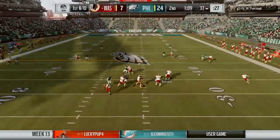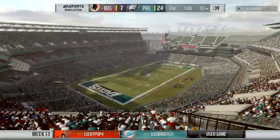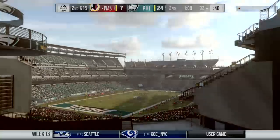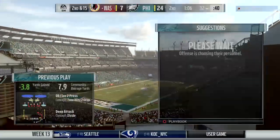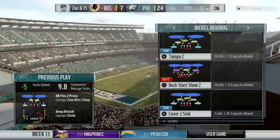On 1st and 10, it's Griffin. Now look out, Griffin hit, and he lost the football. It's loose. Now you've got to hustle your guys to the line and get them set. On plays like this, when the ball comes free, it's often unusual for the team that lost it to get it back. Because this is the quarterback.